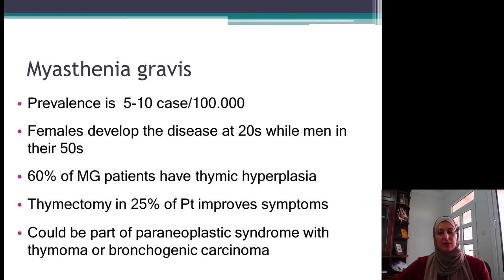60% of the patients of myasthenia gravis have thymic hyperplasia, and some of them have a tumor of the thymus known as thymoma. Doing thymectomy would improve the condition in 25% of the patients. And so there is a unique relationship between the thymus and myasthenia gravis. The exact relationship is not really known. However, the thymus is the site where the T helper cells or the T cells are being trained to recognize self-antigens.